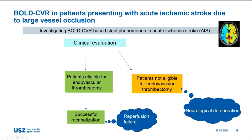The other group that was of interest to us were those patients that were considered ineligible for endovascular thrombectomy under the current guidelines, but still showed neurological deterioration during hospital admission. It's basically an exclusion group nowadays in most hospitals, and we still don't really know why they still have symptoms. So also here, we want to investigate whether hemodynamic impairment could be present or could explain the neurological deterioration.